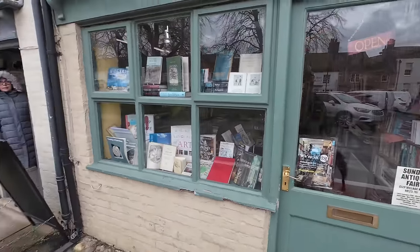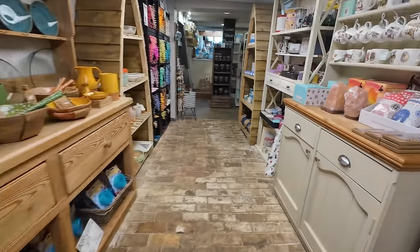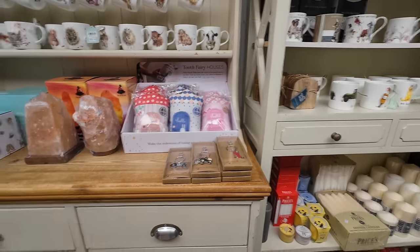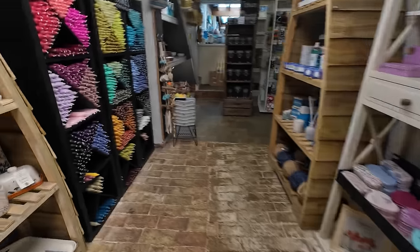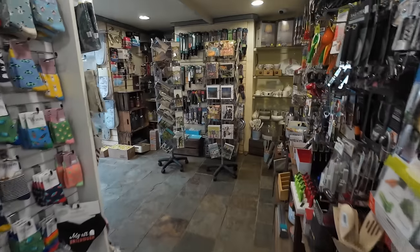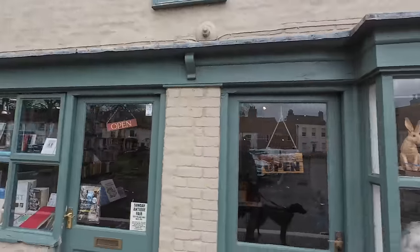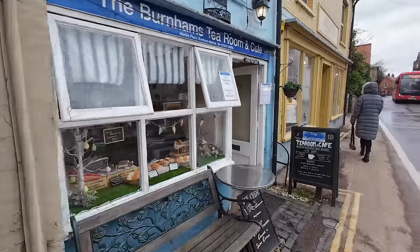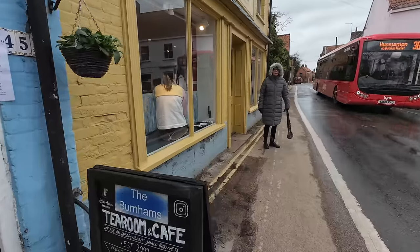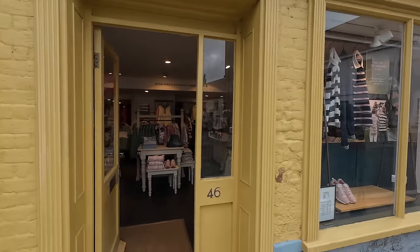Right. Two shops I want to go in. Dog friendly. This is mega in here. Look at all this lot. Huge amounts of stuff. Oh, wow. I'm going to switch off. Yeah, so it's a little tea room there, and that's it. Another boutique shop. And there you go, took you around Burnham.